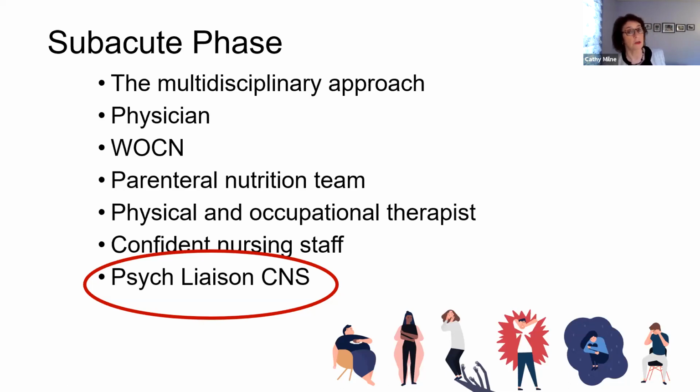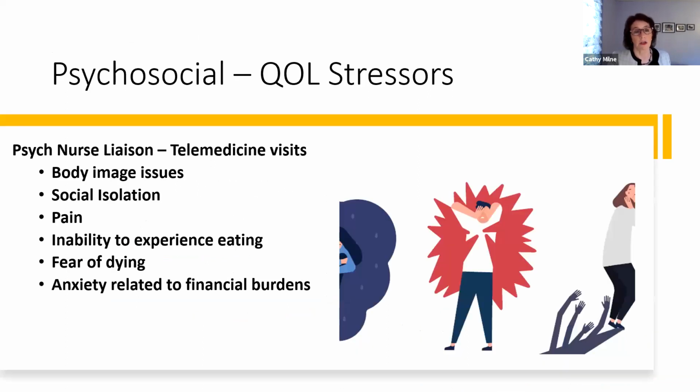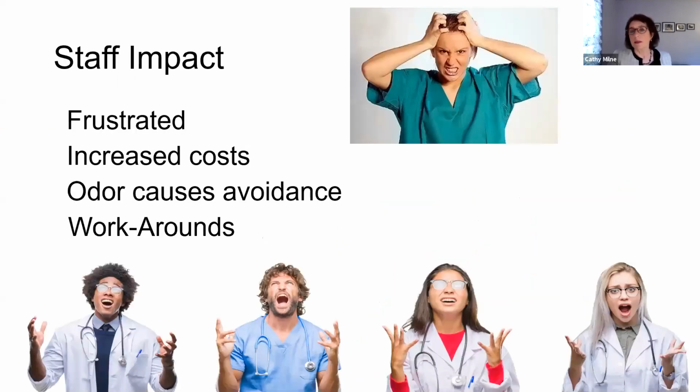You're probably going to want to interview these people, because there are some who are there just to do meds and some who are actually there to discuss things with the patient. If you can't find somebody, ask your acute care facility if your psych CNS would be willing to do a telemedicine visit, because there are lots of concerns, and I think we're all aware of what they are. But we also have to think about the staff, because they are going crazy too.